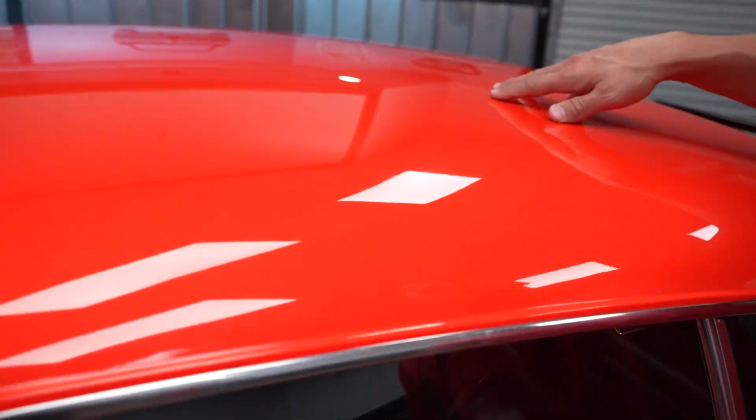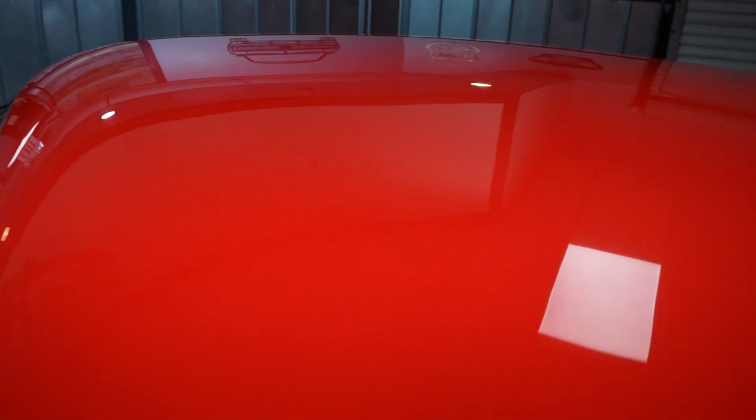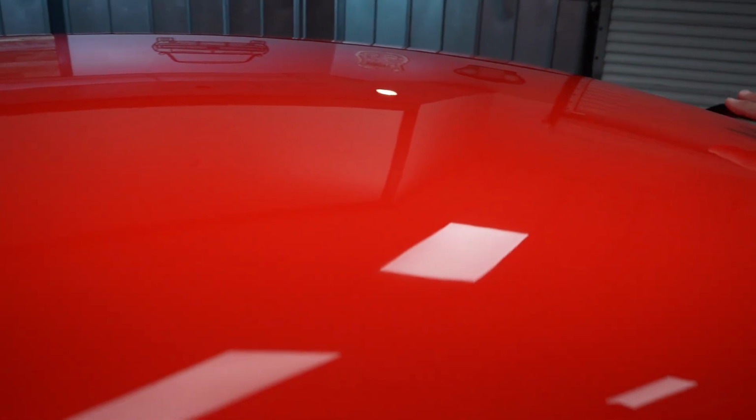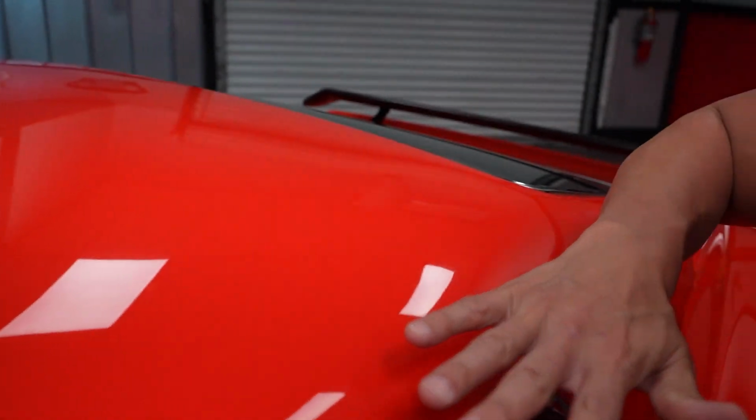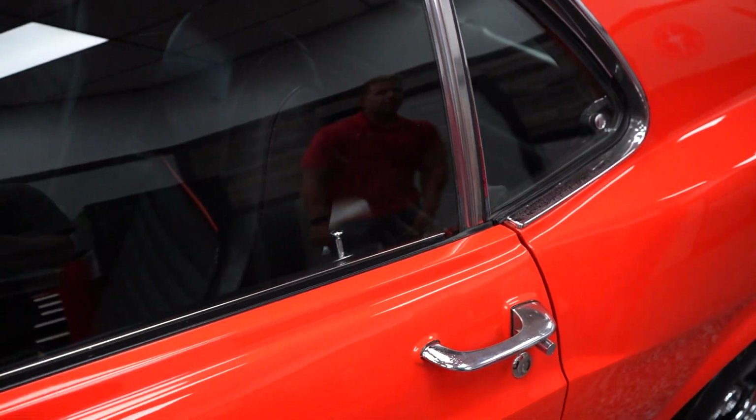Paint up on the roof. Once again, uniform clear and real nice. No debris, no water blisters, anything like that going on. There are a couple chips here by the drip rail. Just a couple little nicks out of the drip rail, but up on the roof itself in real nice shape.